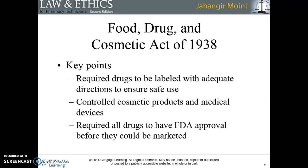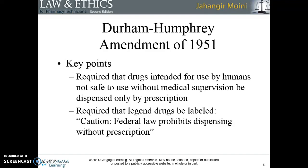The next one is another important one, and that's the Durham-Humphrey Amendment. This is where we finally got the label that says federal law prohibits dispensing without a prescription, and that's where that came from. That's actually been updated and changed since then, but that's where we made that break between what we call legend drugs or prescription drugs, and over-the-counter drugs. So that's what this particular law did. Very important law.